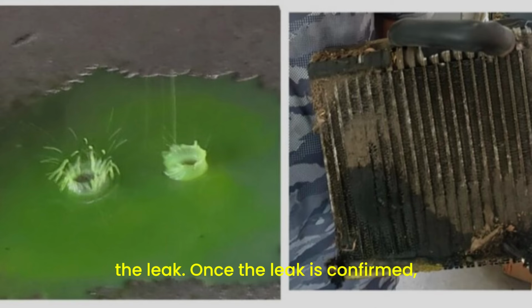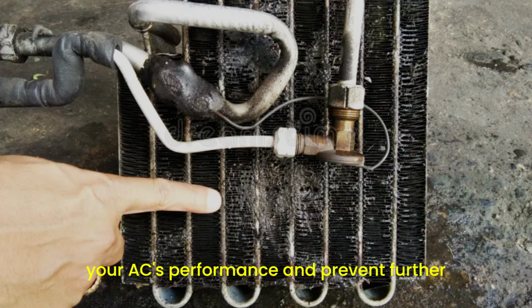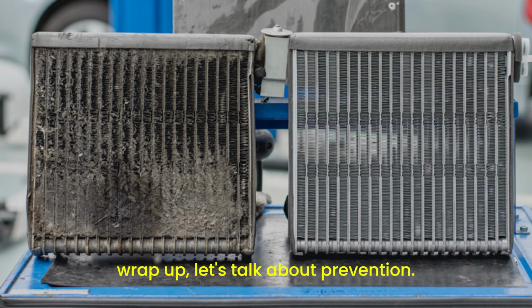Once the leak is confirmed, your mechanic will probably suggest replacing the evaporator. It's not a cheap fix, but it's necessary to restore your AC's performance and prevent further issues. In some cases, they might also need to replace other components that have been affected by the leak, like the compressor or the condenser.